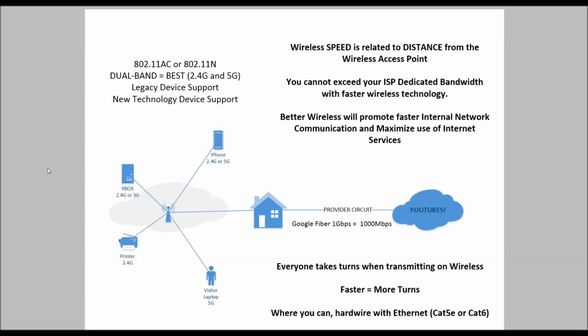Okay, now if your access point's in the basement of your house and you're 6 floors up in your master suite and you realize, well, my internet's still kind of slow. The wireless speed at which a device transmits is related to the distance from the wireless access point. So if you're 100 yards away and you have a really weak signal, that's going to result in poor connectivity. If you're standing on top of your access point, guess what? You're going to transmit at the maximum speed possible. Okay? So be aware of the distance from the access point. It's going to affect the speed at which you can transmit.